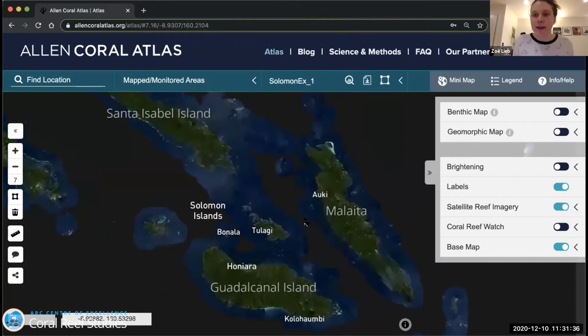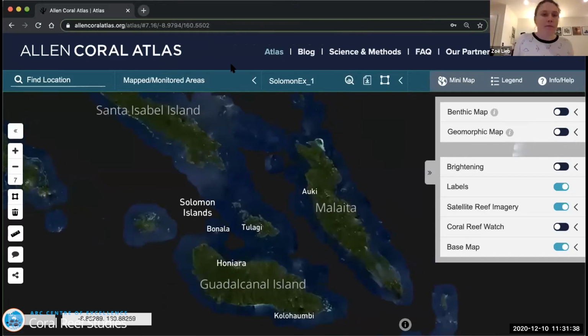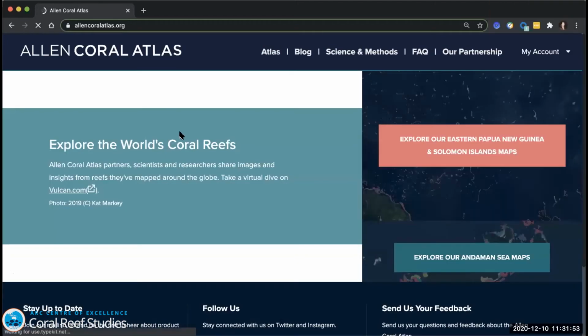Yeah, so as you were hearing from Chris, the Atlas itself is the website holding all of these data sets that Chris has been describing. And I'm just going to do a quick demo to show you how to use it. First, this is our homepage. We recommend making a login. They are free and they'll allow you to access more features on the Atlas.